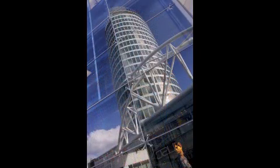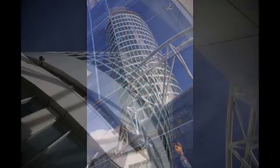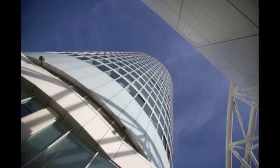The Rotunda is obviously the most unique place to stay in Birmingham. It's been a part of the landscape since the 1960s, and it's intrinsically Birmingham. It's the only 5-star rated accommodation in the city.